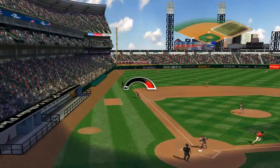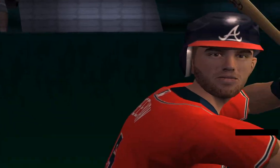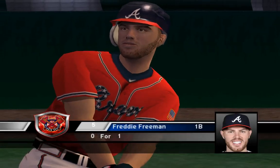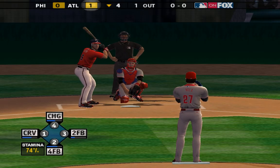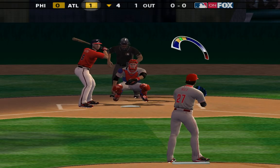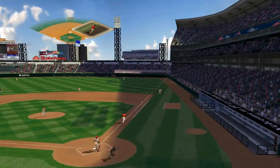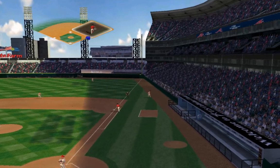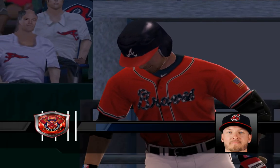He rolls one over towards third. There's an out. Up next, Freddie Freeman. Popped up in foul territory, but he has room for a play. In foul territory, makes the catch.